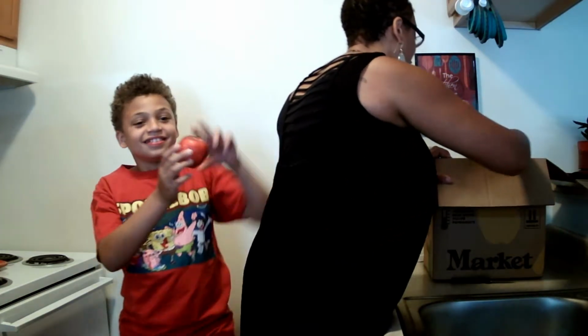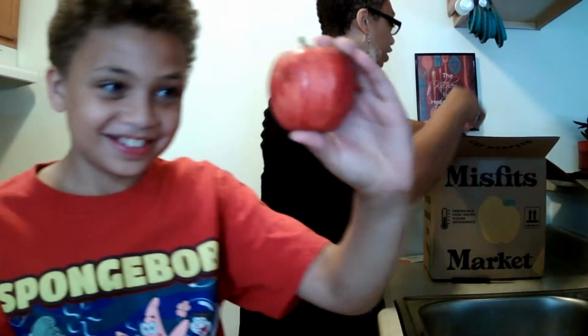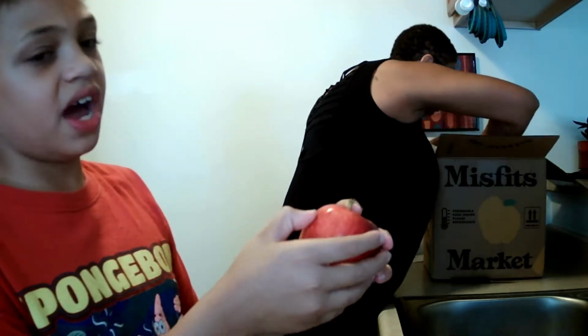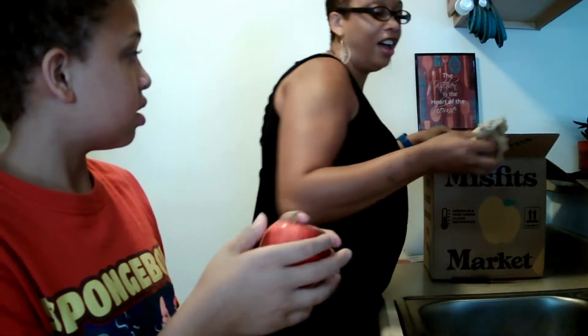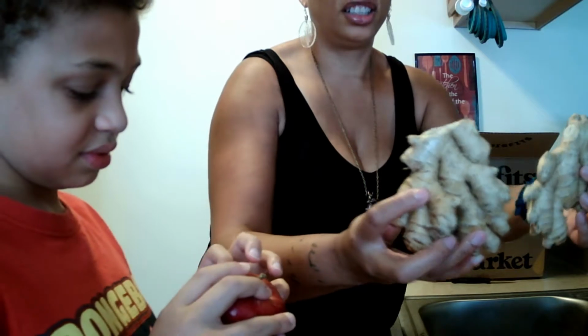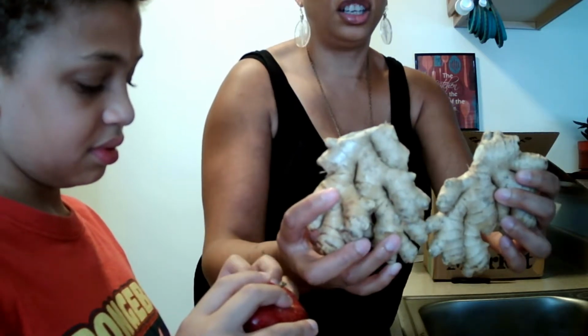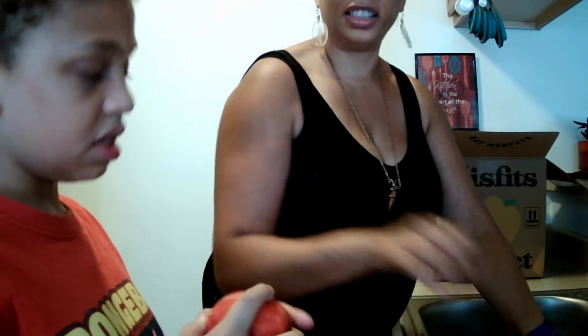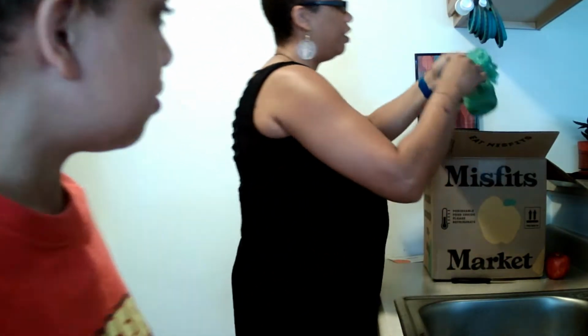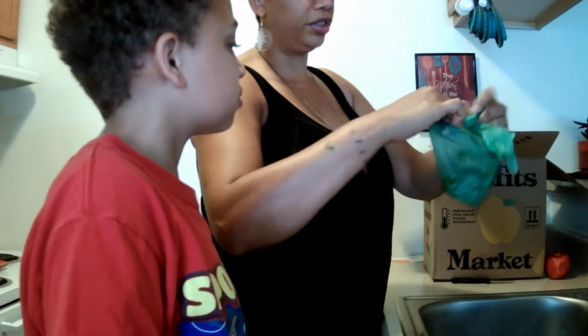I have my favorite fruit in the world. Oh yes. It's an apple. And this apple looks... Oh, it has a bruise in it. Oh hey, check this out. We've got more ginger. Lots of ginger. Lots and lots of ginger. Okay, let's save that apple because we want to count how many we get.